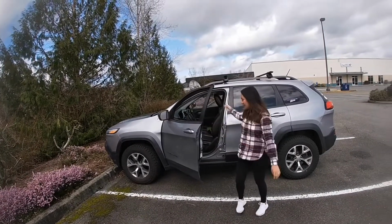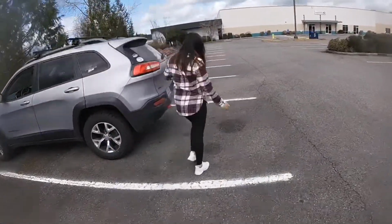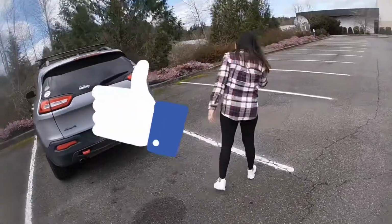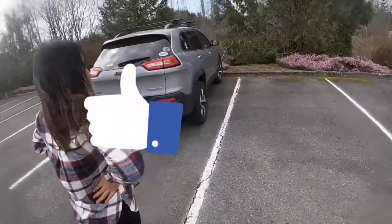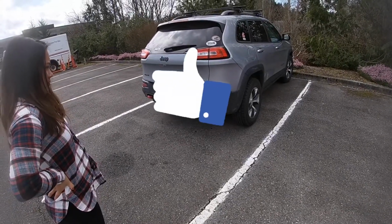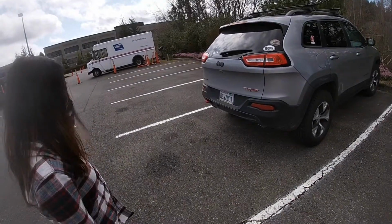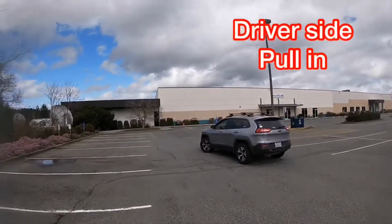So am I close to that side now? Nope, not bad. These are really big spots, like I said. That's perfect. You're right in the middle. It's not completely straight, but that's okay because these are big enough spots that it doesn't make a difference. You don't need to be 100% straight. That was a good back. That was a good pull through. I'm trying to run to keep up with her here.